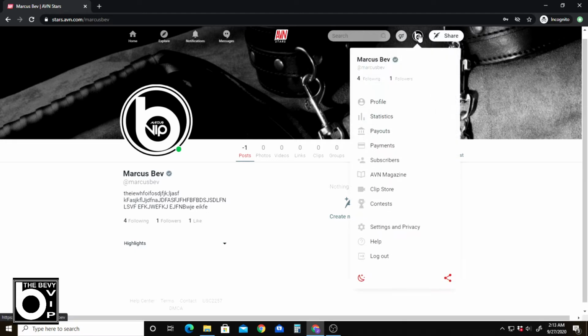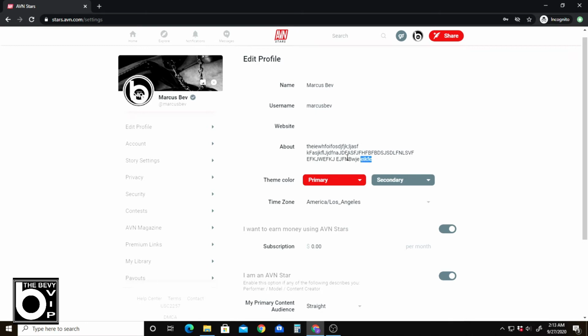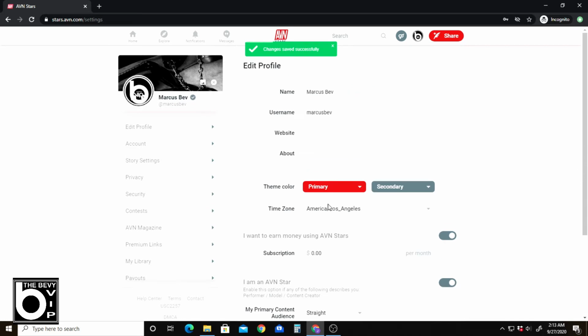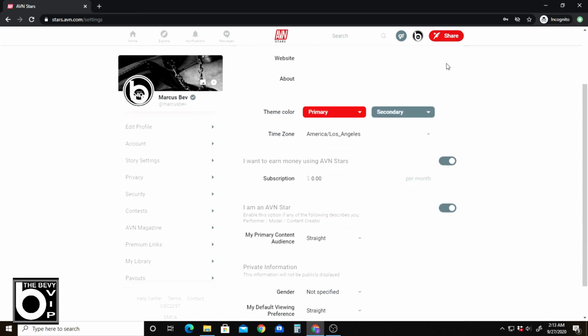All right, so where are we at? Settings. I'm going to delete this too because I don't want this in here. Just save changes real quick. And then your theme color. You can have a primary and a secondary color. You'll notice these are my secondary colors, and my primary color is going to be this. You can choose whatever colors you want that are in here, and that'll customize your color scheme on your page. Time zone, obviously put your time zone in.